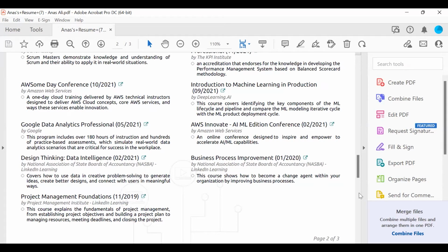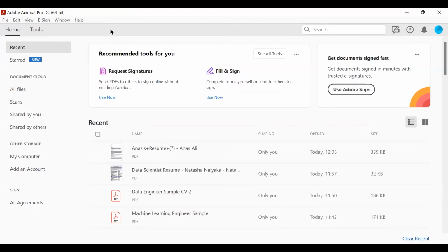So immediately I look at your CV, I can see your area of expertise, I can see your education, and then I'm going to read on to look at your experience. So that's my overview on Anna's CV. I hope it was helpful.